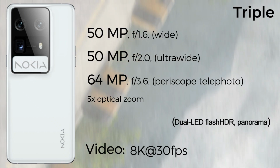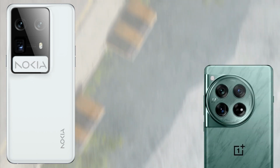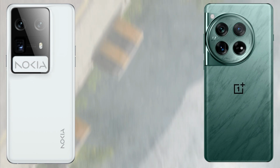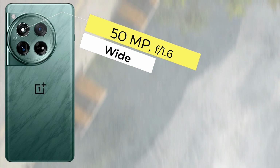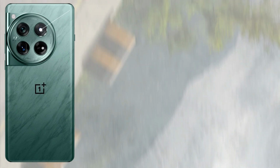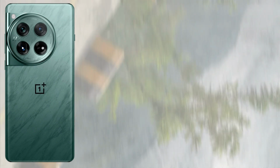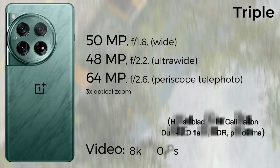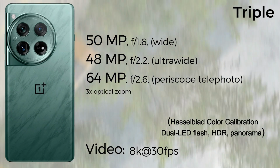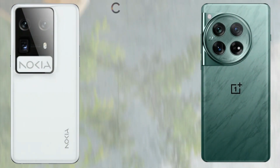Let's talk about the platform. The Nokia N73 Pro and the OnePlus 12 come with an octa-core CPU with Cortex X4 and the chipset is the same, Snapdragon 8 Gen 3 4nm, and for the GPU, both devices come with Adreno 750. The OnePlus 12 comes with Android 14 OxygenOS 14, and the Nokia N73 Pro comes with Android 14. The memory: the OnePlus 12 comes with 12GB, 16GB and 24GB of RAM, and the Nokia N73 Pro comes with 12GB and 16GB of RAM.